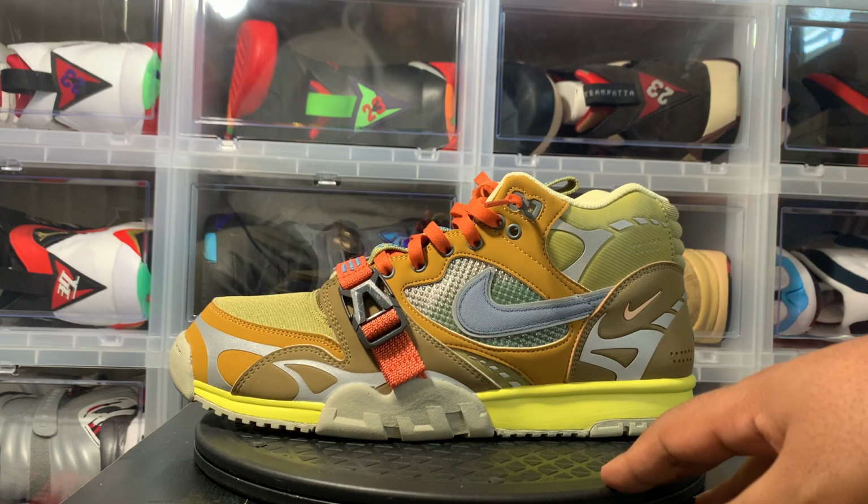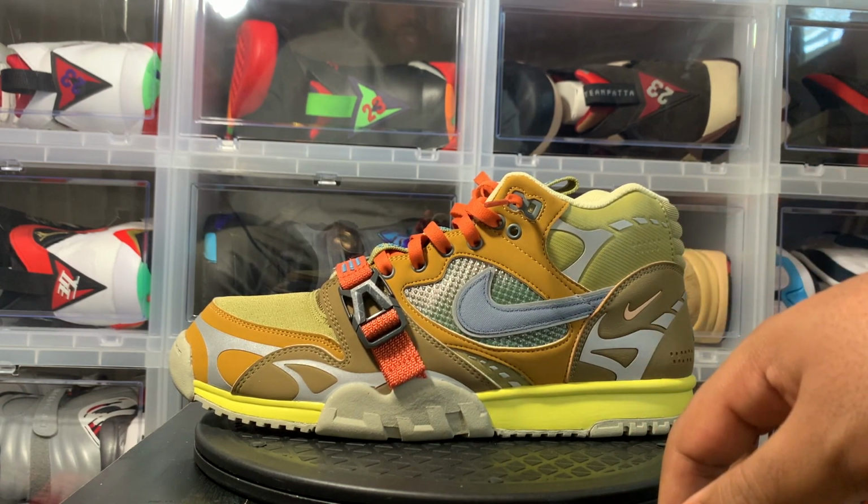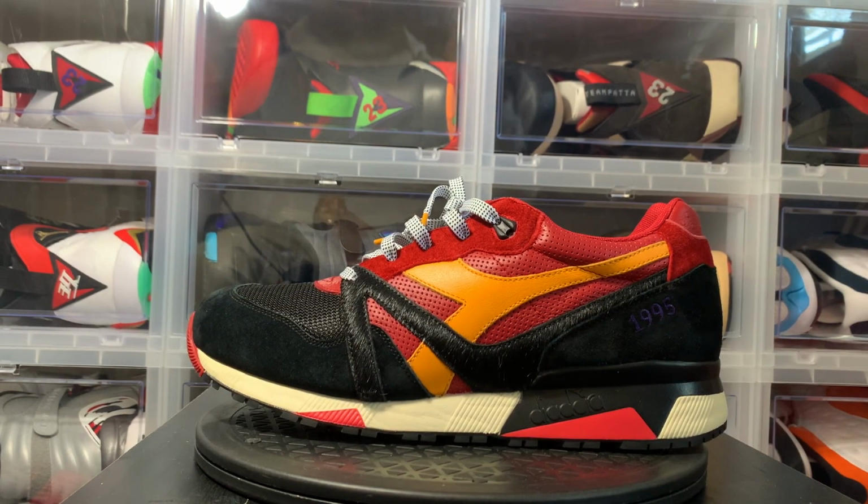But these joints were bangers. The Coriander Nike Air Trainer 1. Had to have it. At number 5, we got the Diadora N9000 Funko Only built for Cuban links.